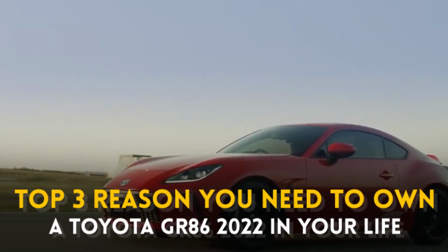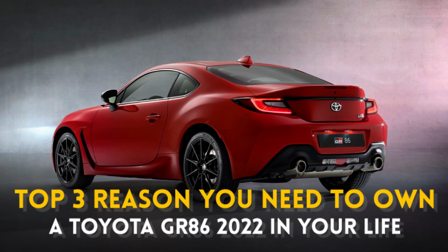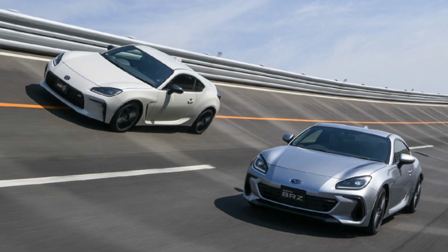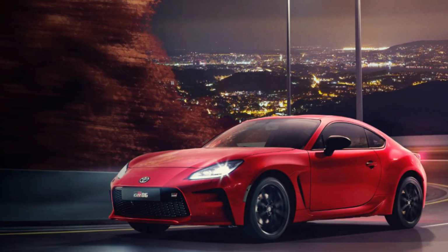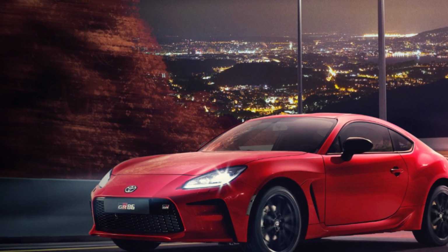Top 3 reasons you need to own a Toyota GR86 2022 in your life. Toyota GR86 is a rear-drive sports car that's affordable, attractive, and athletic. Yes, there was a Toyota 86 that came before it and a Scion FR-S that came before that, but this new car is a different species.